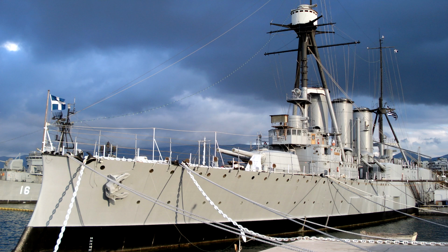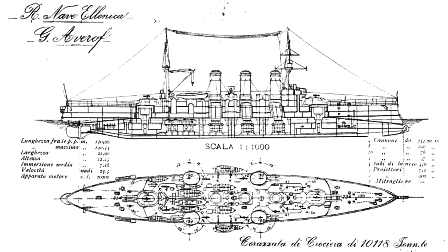Her superior speed, armament, and armor was unmatched by the older Ottoman pre-dreadnoughts, and in both battles stood resilient, taking little damage at the expense of the Turks. Averof's feats in the Aegean delivered her legendary status back in Greece, which until then, doubtful as the Greeks had not been able to match the professionalism and naval development of their Ottoman neighbours.